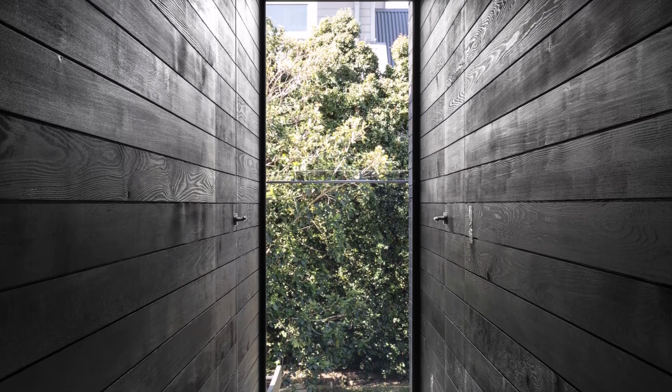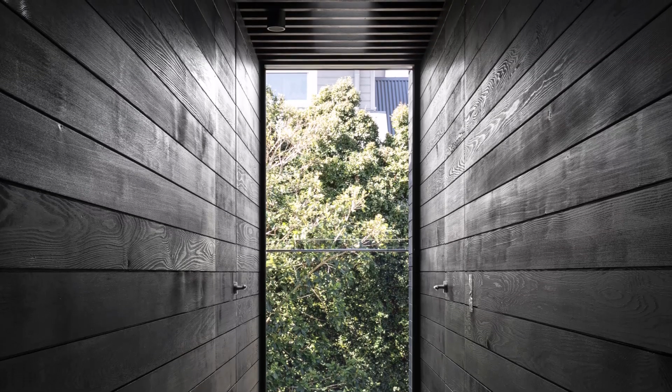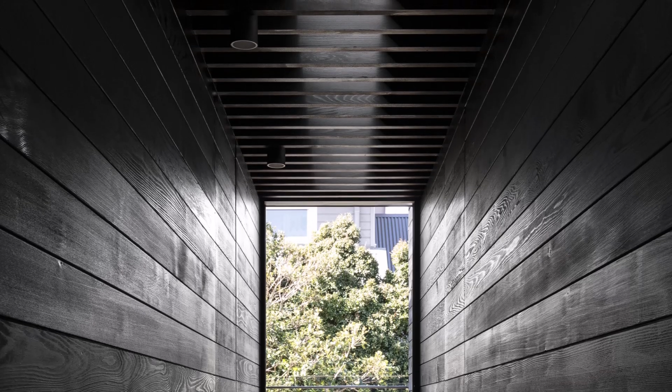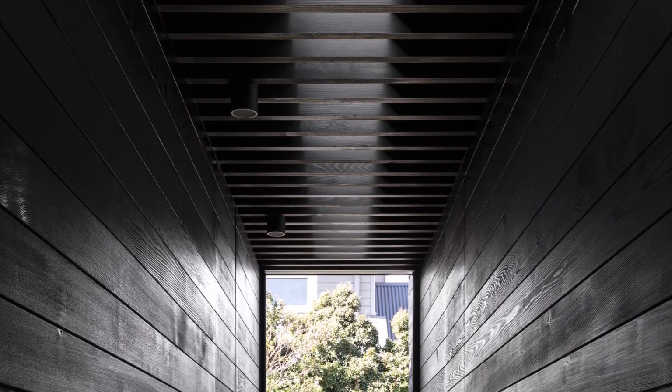Blackened cedar cladding wraps each cottage, giving it a strong and cheerful visual character. This cladding is also used consistently on the interior and exterior, emphasizing the autonomy of each cottage.